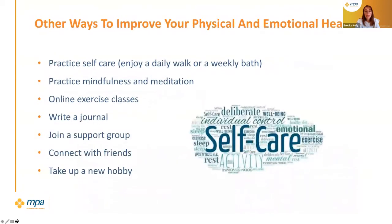What are some other ways to improve your physical and emotional health needs? We understand that due to the current situation with the COVID pandemic, people's lives have been greatly disrupted. And we are also aware that there are some great wait lists to see specialists such as psychologists and other health professionals. So here are some really helpful practical tips that may help you improve your current situation from home.